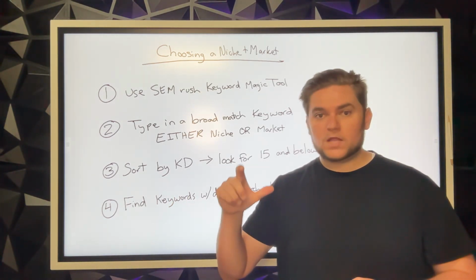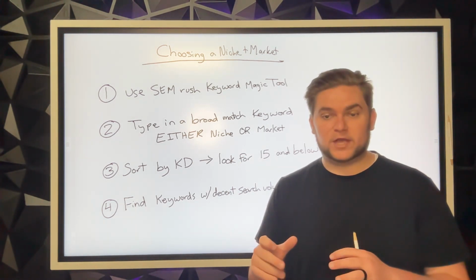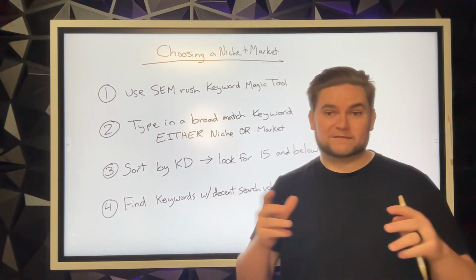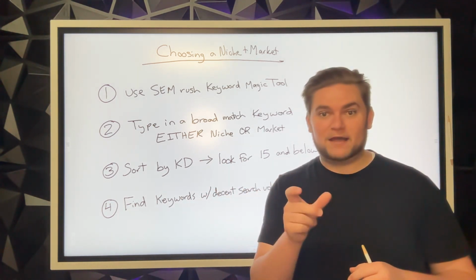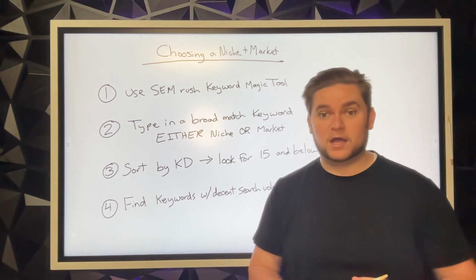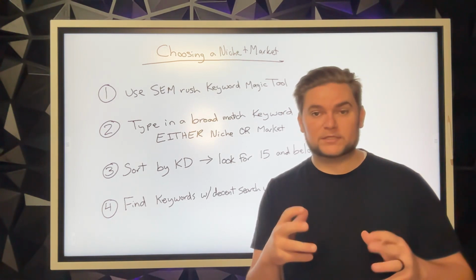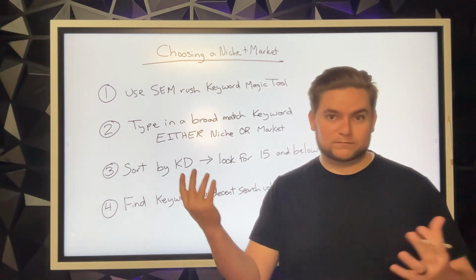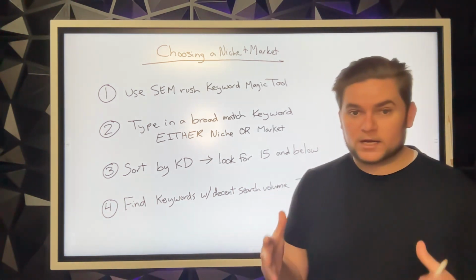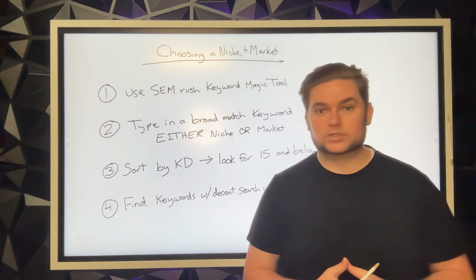So let's take, for example, tree service. I go into SEMrush and I type in tree service, okay? It's going to pull up a huge broad match list of all the different keywords that have tree service in them. You're probably going to get thousands, if not tens of thousands of options, because it's going to pull in all the different variations that it can scrape relatively quickly. Then you're going to organize this list and sort it by the keyword difficulty percentage, okay?